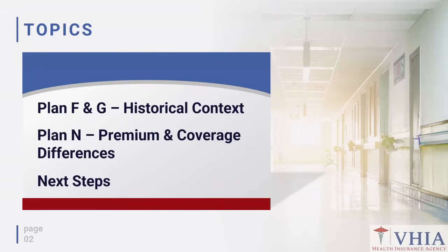Also going to go over the N plan in terms of some premium examples. So how much can you save each month in terms of the cost of the plan, some of the coverage differences between the F, the G, and the N. And then finally, the next steps. If this is something that looks interesting to you, what do you do from here in order to pursue this opportunity?